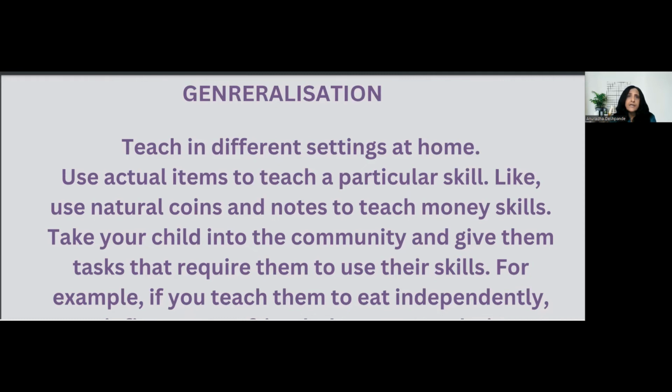Teach in different settings at home. So if you are going to teach eating skills to your child, you can start with their own table and chair. Then you have to transfer it to the main dining table. And once they are able to eat in their home, then you have to transfer these skills to their school, then to your friend's place or relative's place, and finally eating at a restaurant.